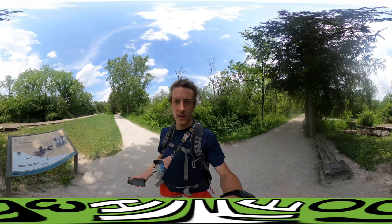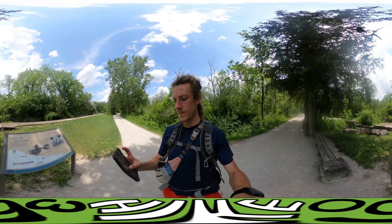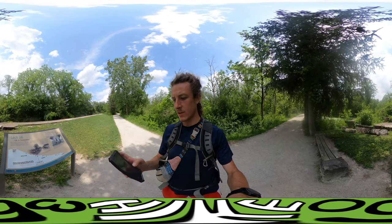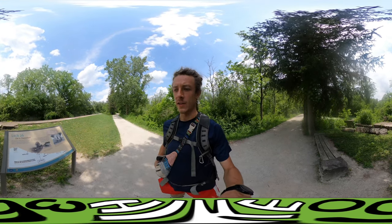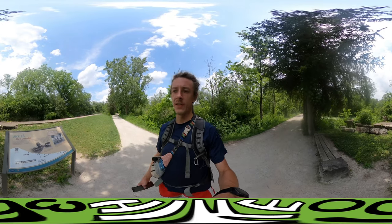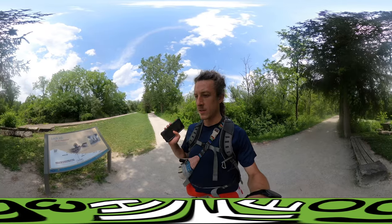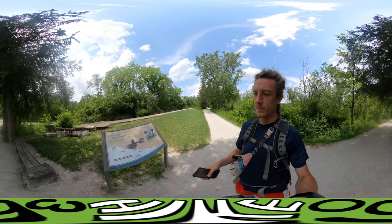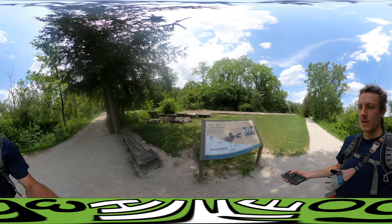Hey guys, I'm still at Cuyahoga Valley National Park in Ohio. Right now I'm hopping on the Ira Trailhead to go see Beaver Marsh. And along the way, there's this long bike path, and along it is these canals, this canal.